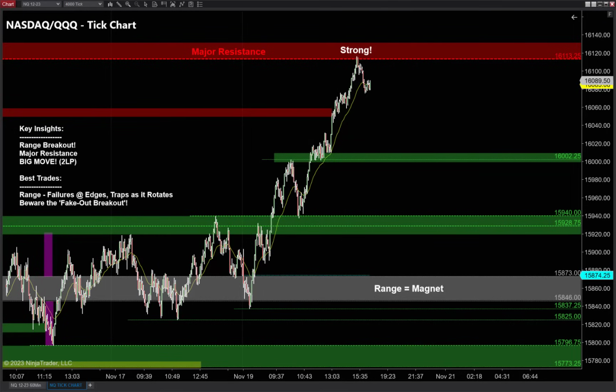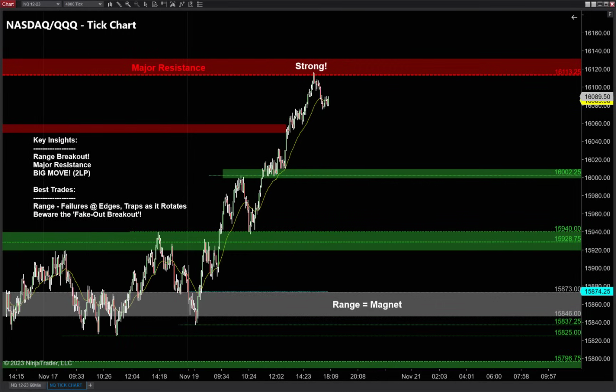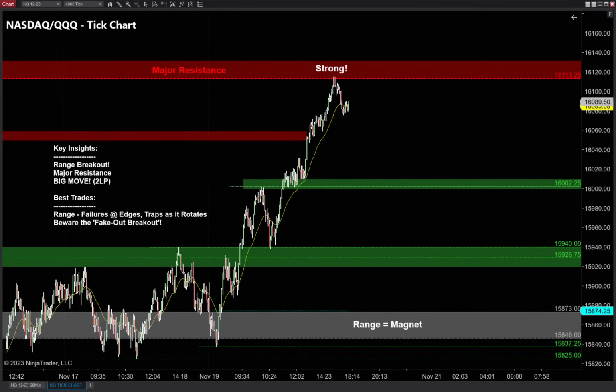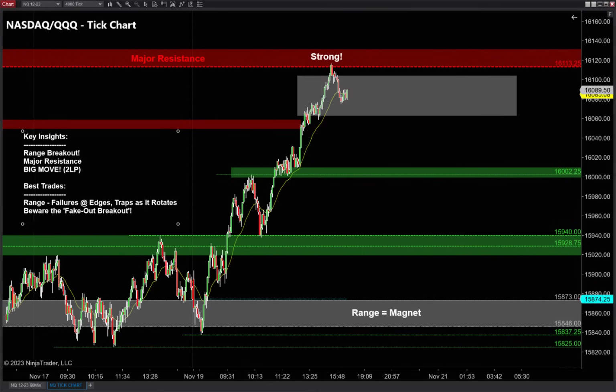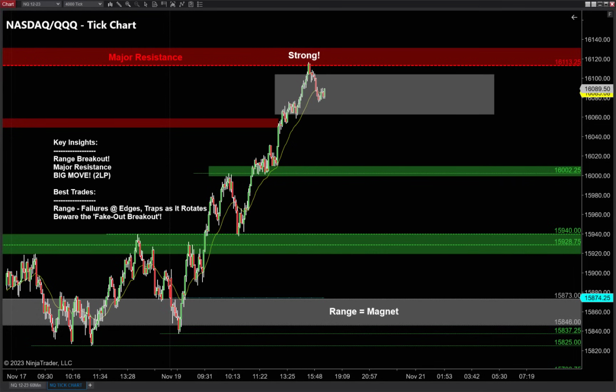Let's talk ranges though, because if there's one market that may go sideways for tomorrow, this is certainly going to be it. Range-bound markets are magnets. They're balanced markets. So when I think about a range here, and again, this may not be the exact range we get for tomorrow, but think about a range here starting to develop ahead of that NVIDIA earnings tomorrow afternoon.